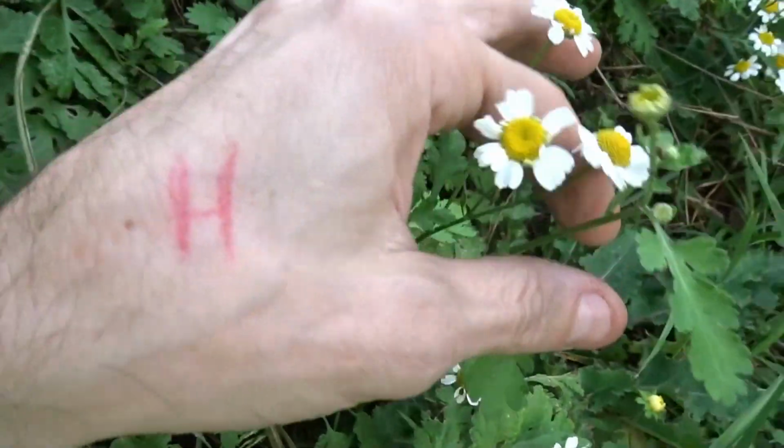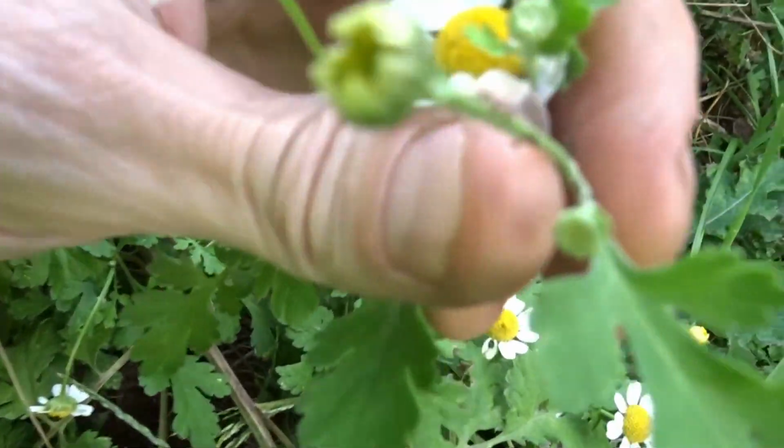This is feverfew, guys. Looks a lot like a daisy, which is also edible, by the way. But this one you want to use primarily for its medicinal values. Chamomile has a very similar flower, like a daisy. I got some of that on the premises. But the sure giveaway for this one is the leaves. Typical oxeye daisies do not look like that.